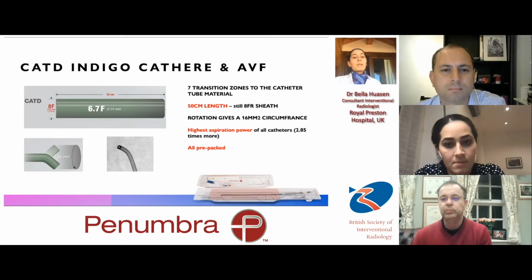The Cat D is probably the best catheter for fistula management. It's the shortest of the lot, 50 centimeters. And again, it goes with the idea of the shorter the connections, the closer you are to the aspiration pump, the more aspiration power you're going to have, the quicker the job, the more clot you're going to aspirate.